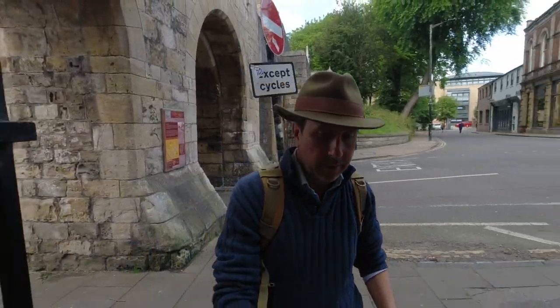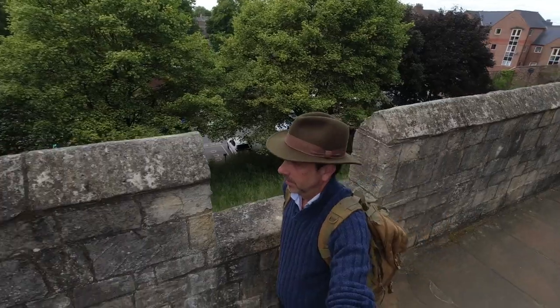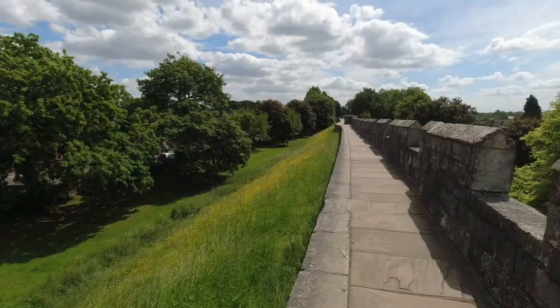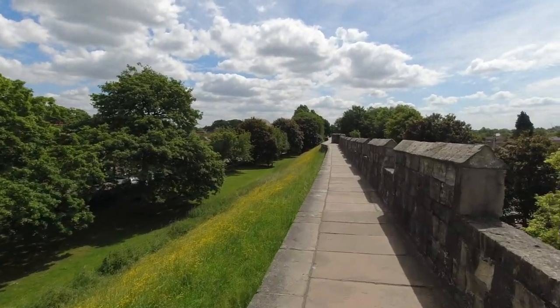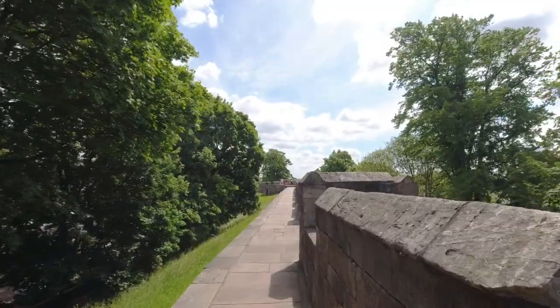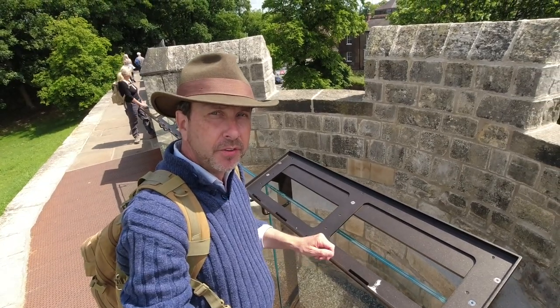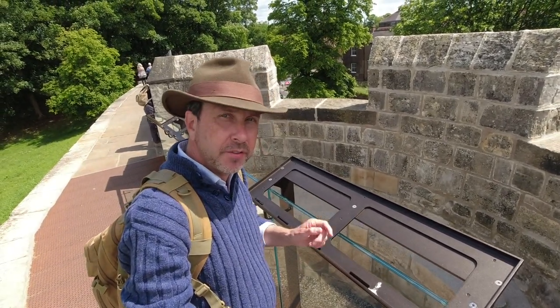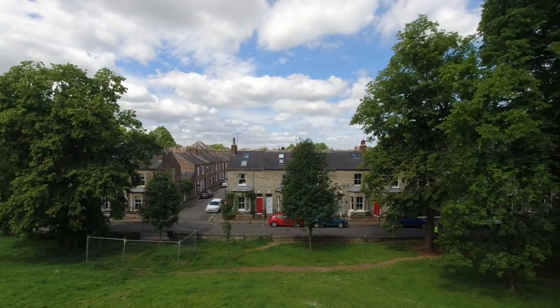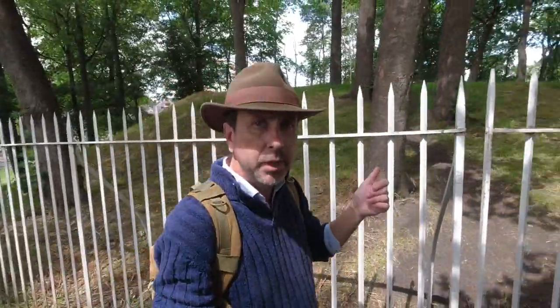Just had my beer and now rejoining the wall. This is what happens when you run out of funding for historical sites. If they just raised another £50, we'd have some information boards here. That actually looks like a motte. I know there's supposed to be another castle around here. Clifford's Tower is further up. But that looks like a motte and bailey castle. There would have been a timber fort up the top there.